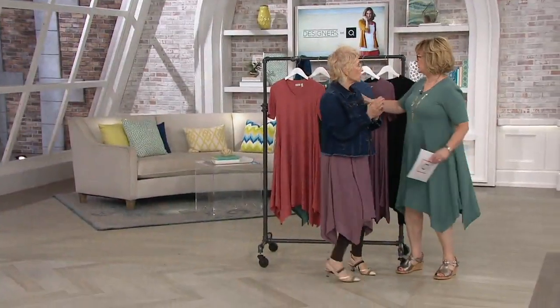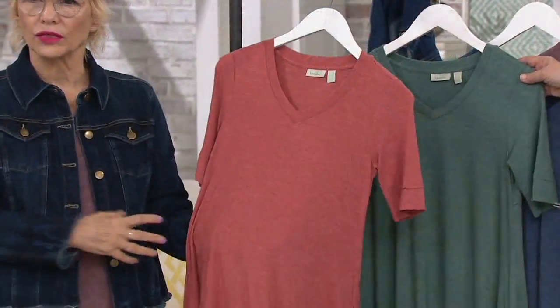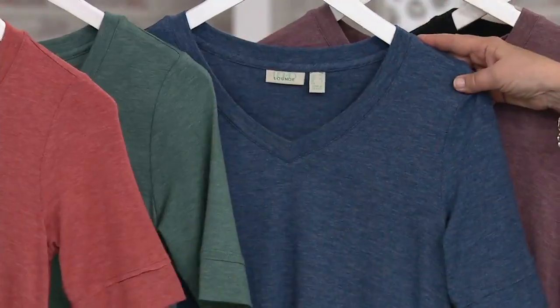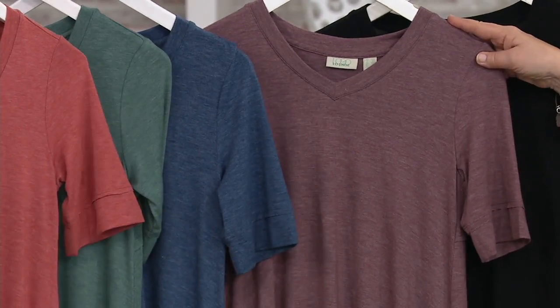Let's show the colors real quick. First, you're in the maple, as we mentioned, then the red clay, which is that earthy, gorgeous red color. So here's your soft teal. The blue is deep marine, very denim friendly too, honey. Perfect with denim. Again, the maple, which is a customer request. I haven't done it in a while.